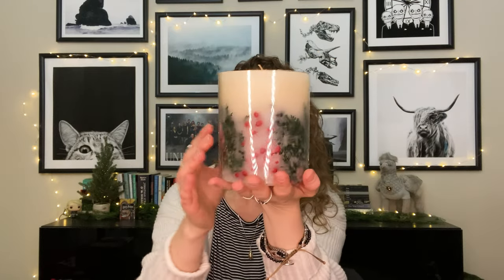And then I got this gorgeous candle. This is all still from World Market. How much was this? $20. And it's got the berries and just greenery inside the candle. And a lot of these candles, this really surprised me, here's kind of an up close, don't have a scent to them. Like I've seen these at Joann's, no scent to them.